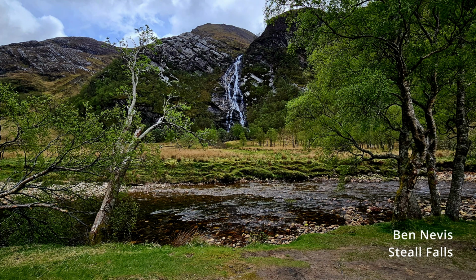If you're a hiker, I would definitely add this to your list. I'll put some video up of what that looks like there. There was also a steel rope bridge by the falls, Steall Falls, and that was really cool. I got on it and climbed halfway out and then stopped, but that was just a really fun experience for me.